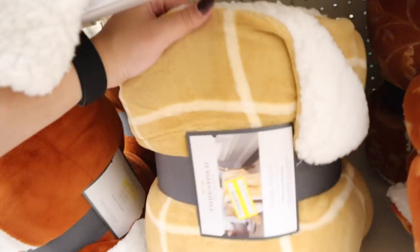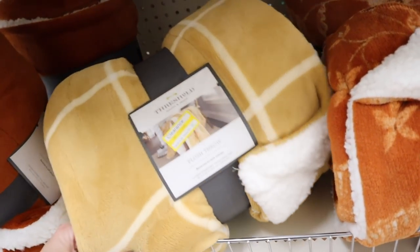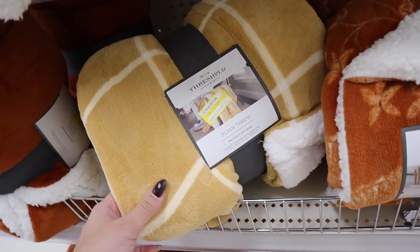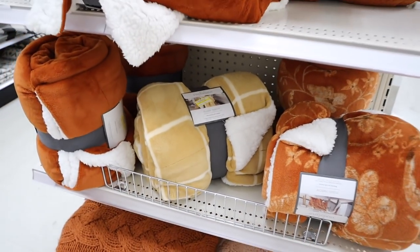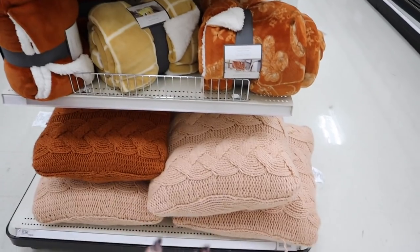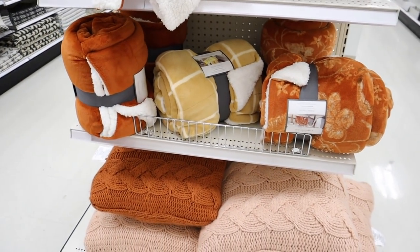They have a mustardy colored one, kind of. To me, it's more of a yellow toned ivory, but it has a really pretty plaid. I really, really like that. That one's $7.50 as well. If you didn't know, fun fact, yellow is my favorite color and then pink. I don't know what to get.